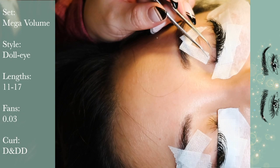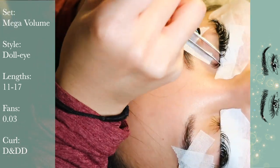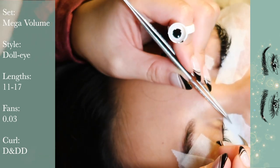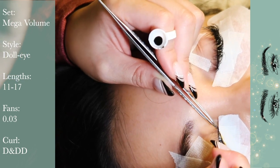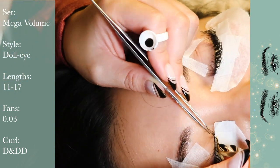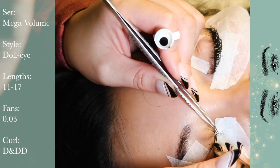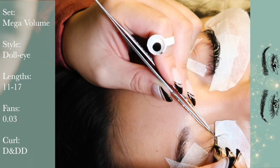This was actually kind of like a fill, not really, because it's been about a month since she came in, but I treated it like a fill because there are still multiple lashes left from the previous set. When you're doing mega volume, I was lucky enough that this client I didn't have to do taping methods with, but something that you might want to take into consideration is taping back the already existing lashes from the last set.